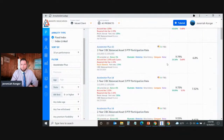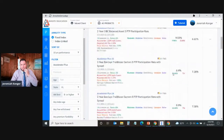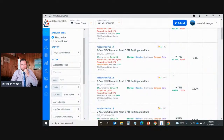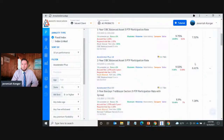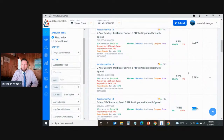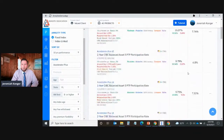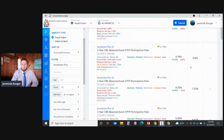So, that gives us just about 2% on the last 10. So a difference of 2%. And then over the last 15, a difference with the rider giving us a higher growth potential of roughly 1.5% over the last 15.